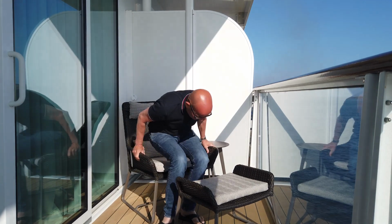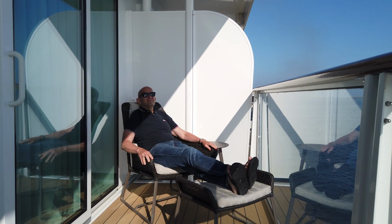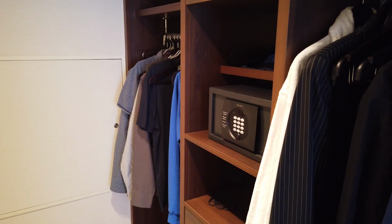So as you can see out here on the balcony, it's a great sized balcony. You have a table for two people, so you could sit and have breakfast or a meal out here. You have a lovely lounge area over there, and it's basically, I guess, a double-sized balcony. A real big plus of having a suite. That's then the hardware of the suite, the space and the features that you have.